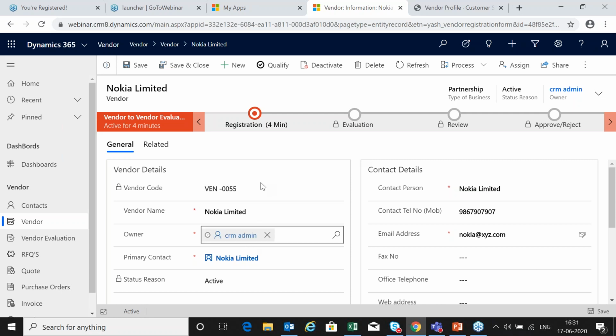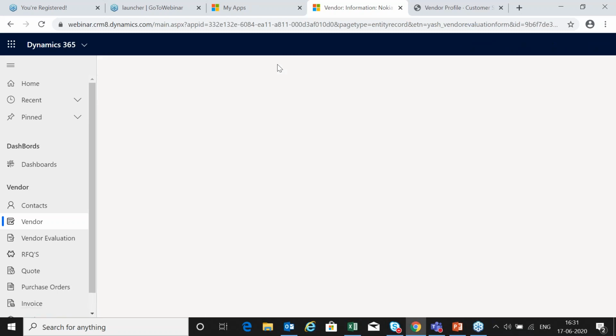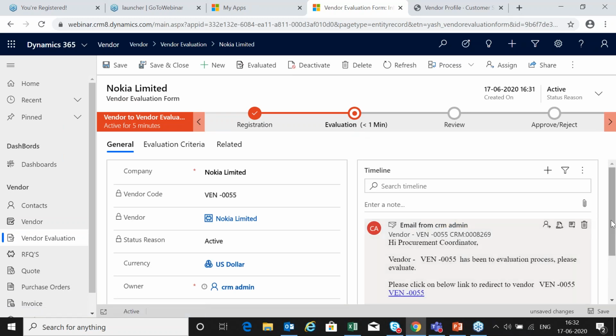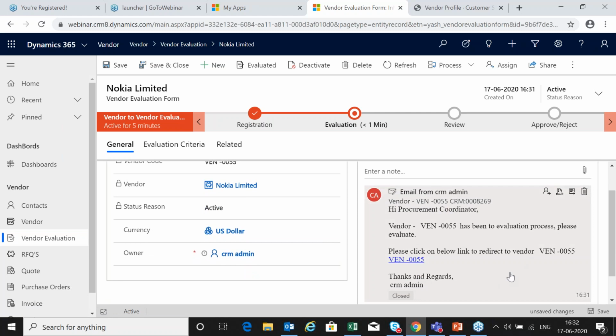So now let's say I am part of the company and I'm able to see this. As the vendor has updated this, I will just click on the qualify button here and move it to the next stage, which is evaluation stage. Okay, as it goes to evaluation stage, automatically an email will trigger to the procurement manager. So the evaluator is who? The procurement manager, procurement coordinator, who will be receiving an email in his Outlook asking to evaluate this record. So there is a URL which is given. If the procurement coordinator clicks on this URL, he will be redirected to this record itself. So he doesn't have to waste time opening the CRM, navigating it and selecting that record. He just has to click on this and this record is visible in front of the procurement coordinator.